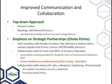And so what we started to focus on was, let's not try to get our own face time in front of faculty, because we're the accessibility office, we're considered kind of an auxiliary office. So instead of trying to steal that time, why don't we work with the other units to build accessibility into the time they have in front of those folks.